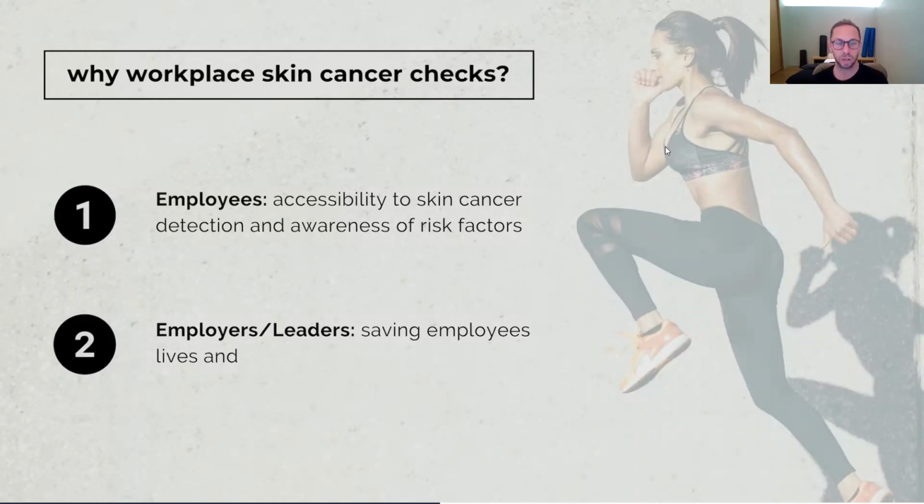The second stakeholder we're talking to here are probably you guys, so the employers or the leaders in charge of delivering this. Now, I've lost a word here in the formatting of this presentation, but effectively saving employees' lives and engaging them in well-being in the first place is the point that we're trying to make here.